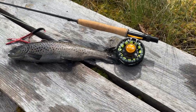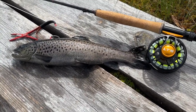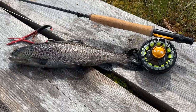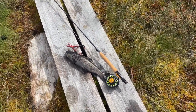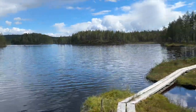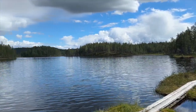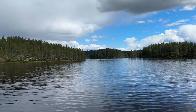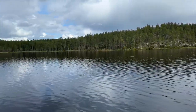I just got this lovely trout. Fantastic one. So we're gonna do sashimi on this one. Sorry for that. Yeah. The weather is just perfect. Overcast, some rain, but still beautiful in between.